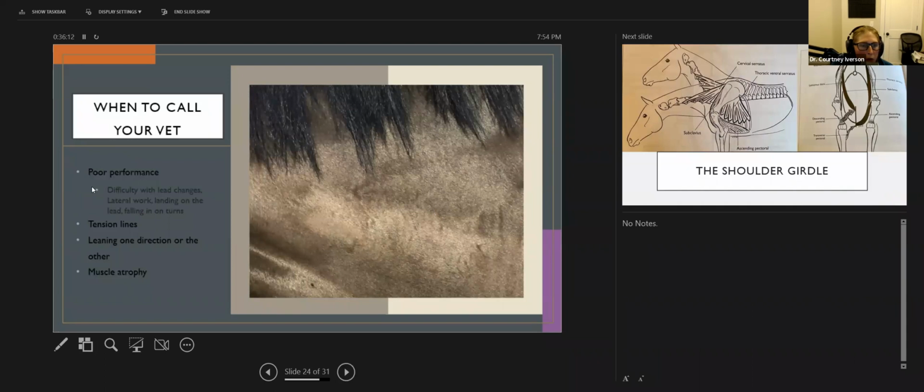But basically poor performance. So if you're having difficulty with lead changes or lateral work or landing on a lead, or your horse is falling in on turns, these are all signs that yeah, it could be training, but you might benefit from having your vet look at your horse and do a soundness or performance exam to figure out if there's something that needs to be addressed that will, one, make these all easier for you as a rider, two, but also help your horse perform better and stay comfortable.